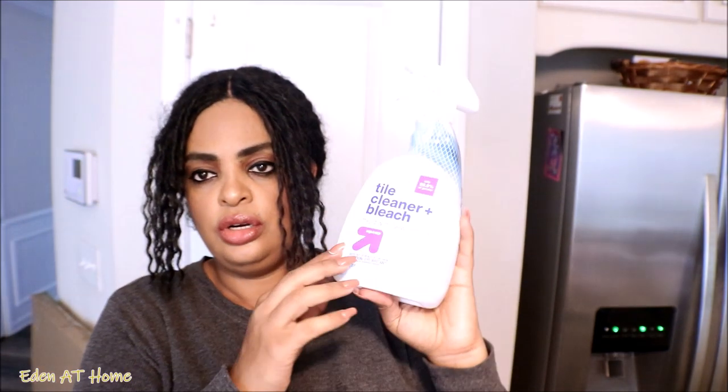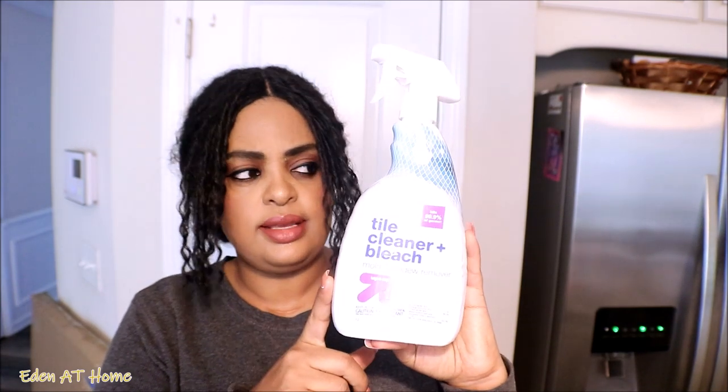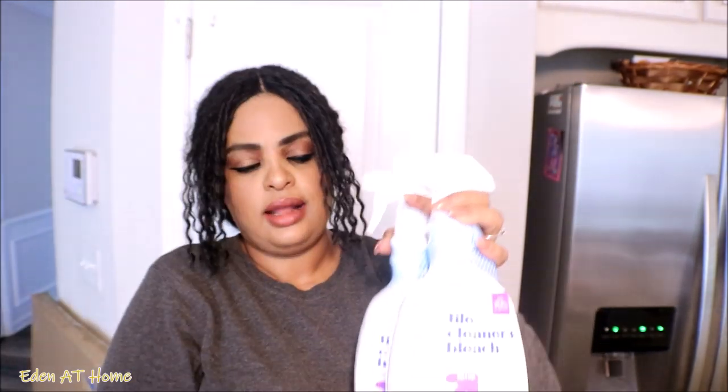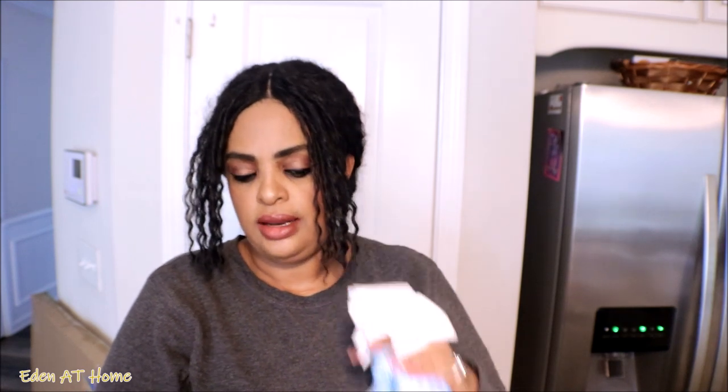Another thing I got is this style cleaner. If you don't know, I have four bathrooms in this house and it's driving me crazy. The only easy to clean bathroom is my master bedroom. The other rooms are with the children, you know how they are, they take a bath and everything. So I bought this mildew cleaner, which is very tough. So we'll see, I got two of them.